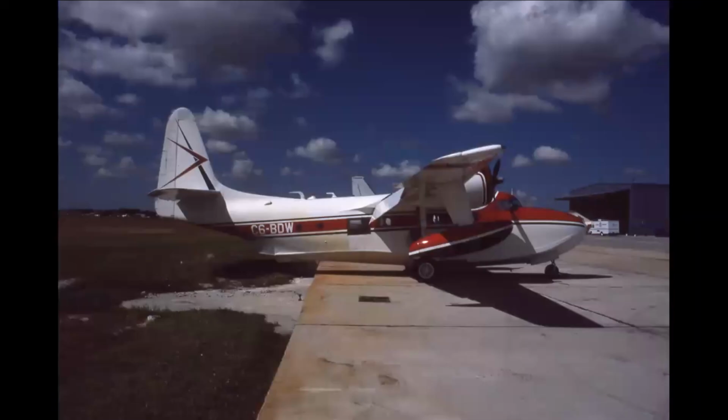A Grumman Mallard was nearby. It's registered to Viz Air in Nassau, Bahamas. It is currently on the U.S. Civil Register rather than a Bahamian register.